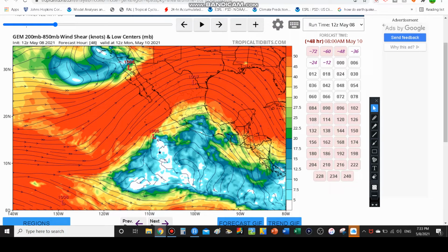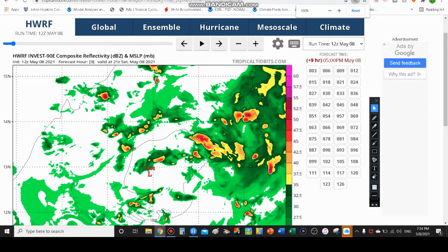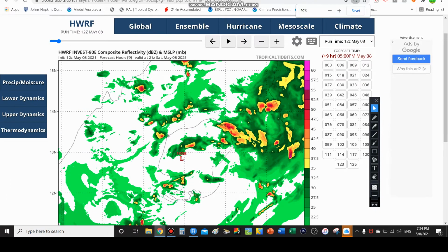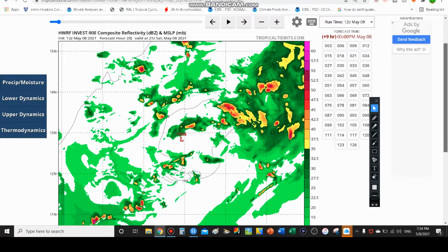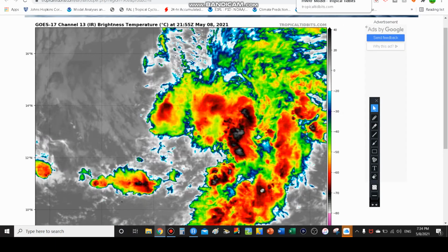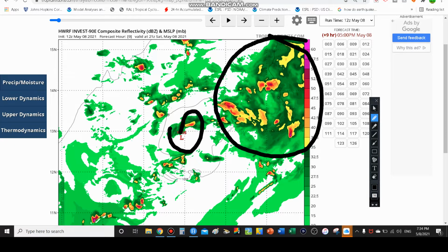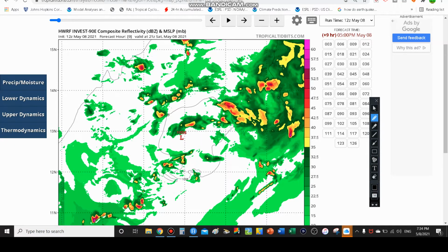All right, let's go take a look at our last model. Now, I like the HWRF because it's a very good intensity forecast model. So we're going to take a look at the HWRF. This is pretty much right about now, and from the satellite imagery that you see here, I would say this is pretty darn accurate, right? You got the low sitting here, and most of the precipitation is off to the east, even though there are some storms trying to blossom near and around the center.